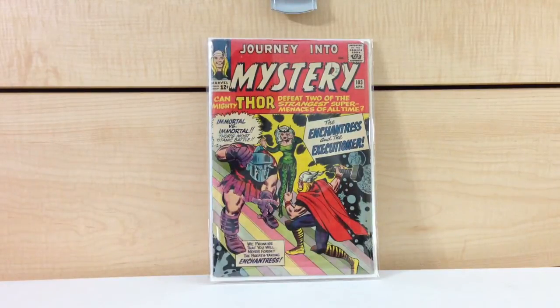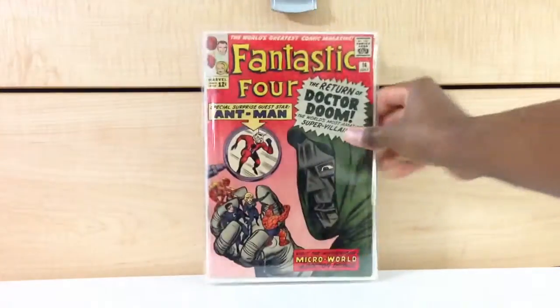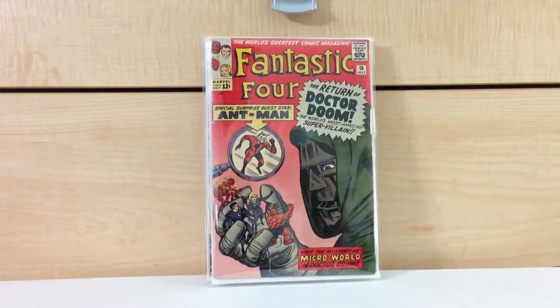So this is a great first, and I love the cover too. You have the Rainbow Bridge. It reminds me of Silver Surfer number 4, or maybe Silver Surfer number 4 reminds me of this. I don't know. That's cool. Let's look at it some more. A nice Silver Age Jack Kirby, Stan Lee book. Hell yeah. Another Silver Age book.